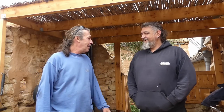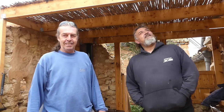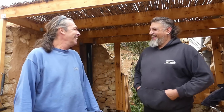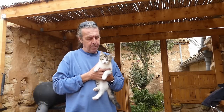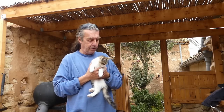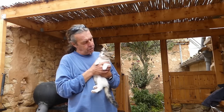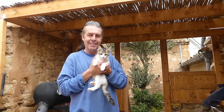So shall we crack on, mate? Yes, we shall. Let's do it. It's nice to be out in the daylight. Right, so the panels are outside in the trailer, and we've got to open the gate. And little high-speed Alfie here, he's so fast at getting out, he runs off. He doesn't walk anywhere, he just sprints everywhere, don't you, mate? So we need to put him upstairs out of the way.